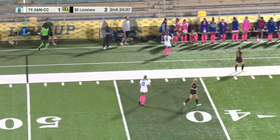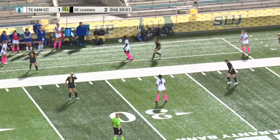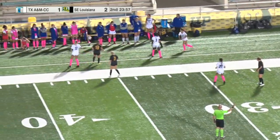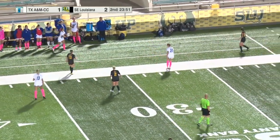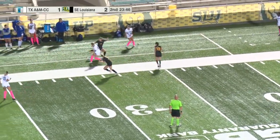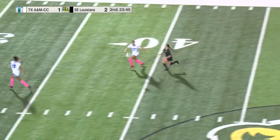And Southeastern actually plays here Sunday in their breast cancer awareness game. So, love to see the support for such a big issue. No question about it. I'm sure there's someone we all know that has been part of our lives who has gone through that struggle, and it's just so wonderful to see communities and schools from everywhere sharing in the importance of the commitment to hopefully finding the cure for cancer at some point.